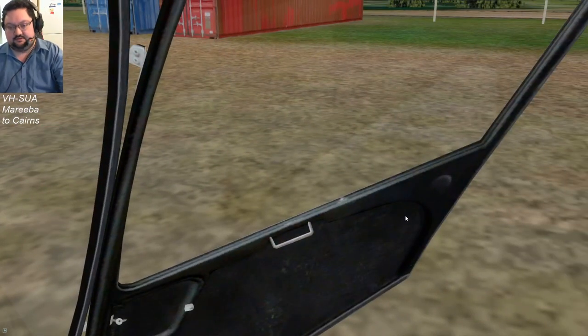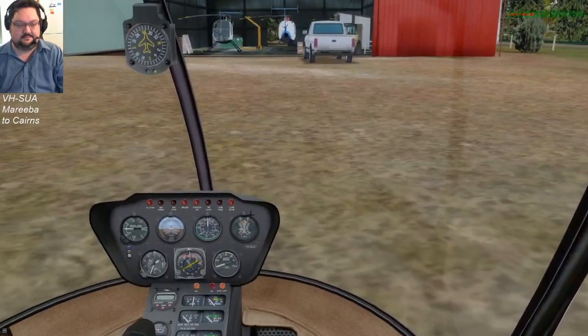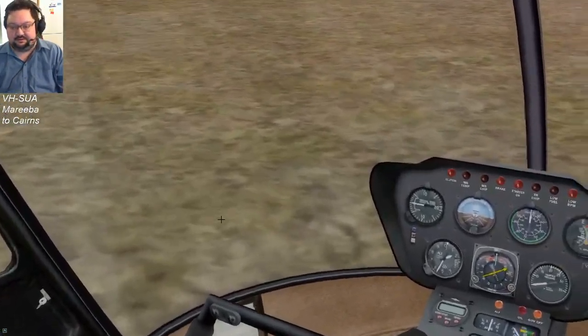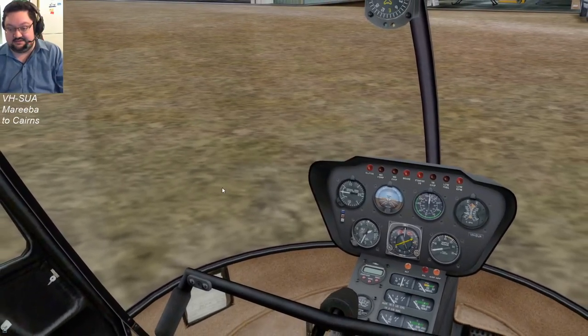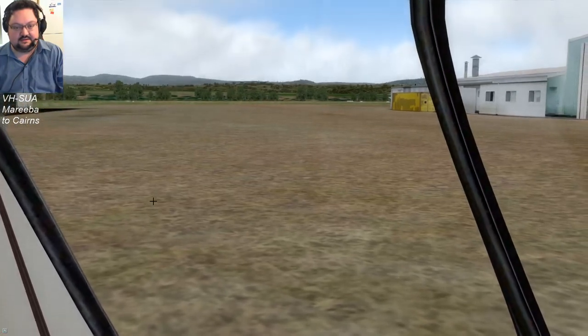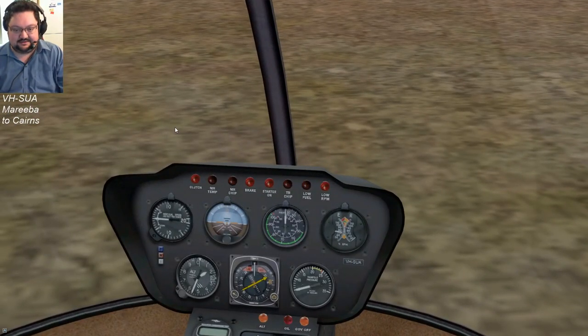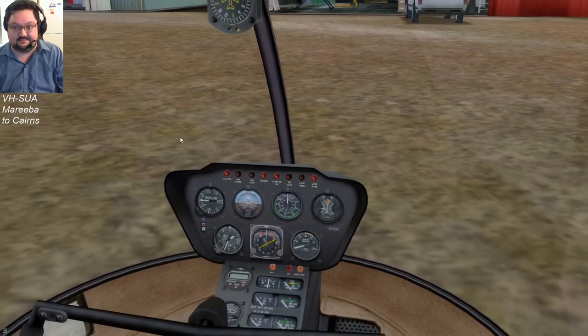Let's get the door closed. Well, I'm not going to be practicing auto-rotations in this chopper. I'm just going to be flying it down to Cairns. Don't fly the chopper nearly enough to do anything fancy with it.